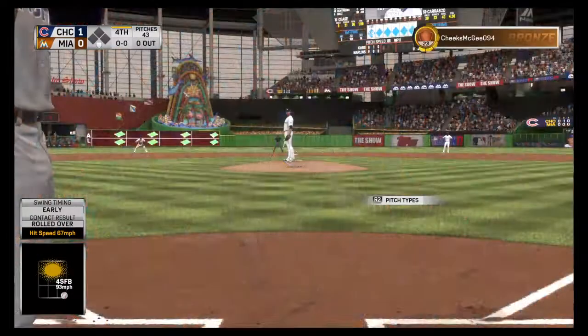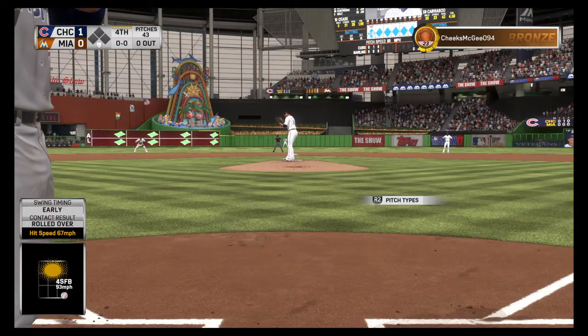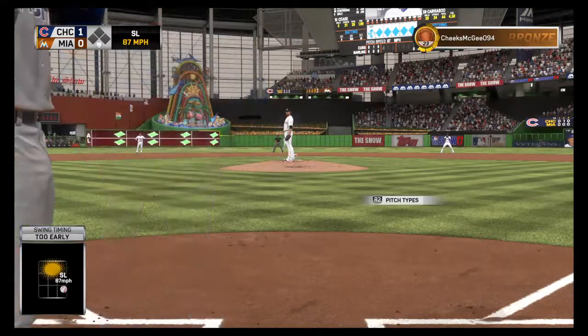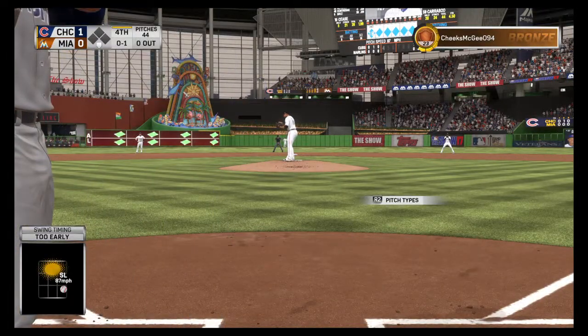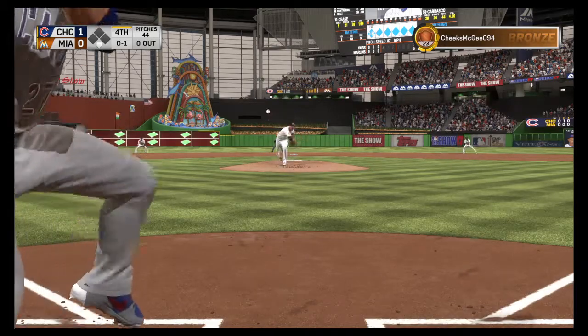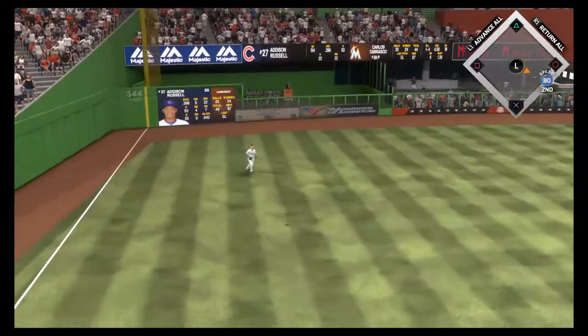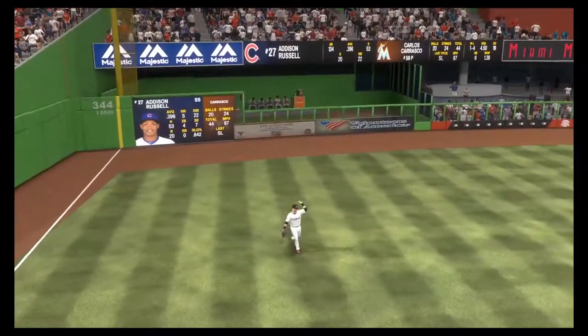Into the box now, Addison Russell. He'll try to get it going here to begin the 4th. Oh, missed that one by a mile. It's 0-1. Wow, that's a little bit of a surprise. You don't see too many ugly swings from him. He's having such a great year. You'd think he's on most things all the time. Moving under it, Tucker makes the play, 1 away.